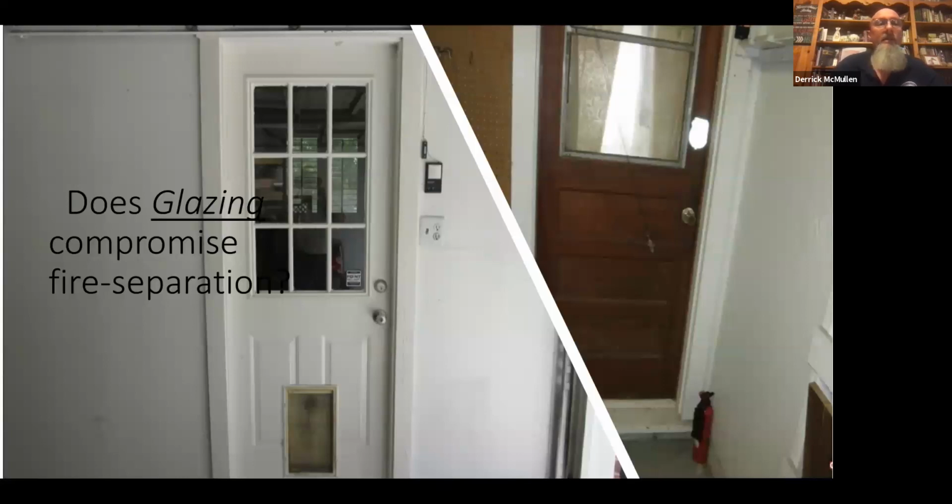Does glazing compromise fire separation? More than likely, yes. I have not seen a double pane glass in a door that is fire rated. They may make one. I have not seen it. So there's a very good chance that if you see glass in a door between a house and garage, that it does not meet the requirements.